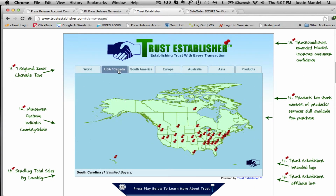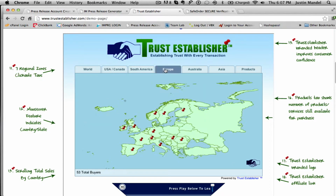Trust Establisher's independent third-party software automatically displays real-time, up-to-the-minute sales data the instant you open up this website. This exposes exactly how many sales were made worldwide from country to country, as well as how many products might still remain available for sale. Thanks to PayPal's and ClickBank's ultra-secure IPN transaction data processes, data is automatically generated each time a unit gets sold, which then gets immediately uploaded to Trust Establisher.